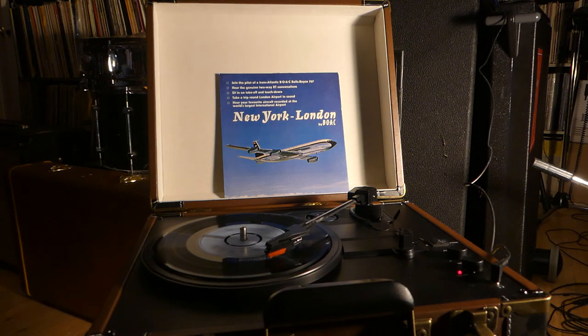A smooth flight and a happy landing. Just one of the thousands that BOAC make at London Airport each year. And next time you see a 707 going overhead, you'll know just what's going on in the cockpit.